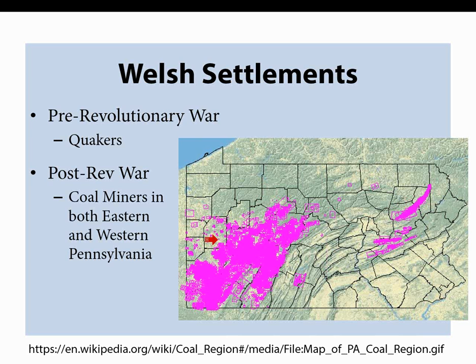And then later on, as coal was mined in the Pittsburgh area and then led to iron and later steel production, many Welsh settlers were in the western part of the state. So if you have Welsh ancestors, you're going to be looking at counties that are either in the northeast or the southwest of the state.